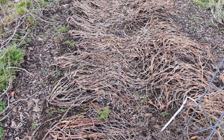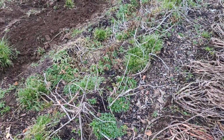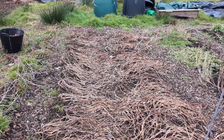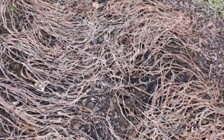So next week I think the priority is going to have to be get those 2 rows of spuds out, get these 2 rows of oca out, because enough's enough. They've got to come out of the ground. In fact, I think I can see one just peeping out of the ground here, look.